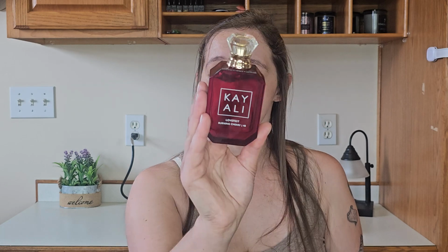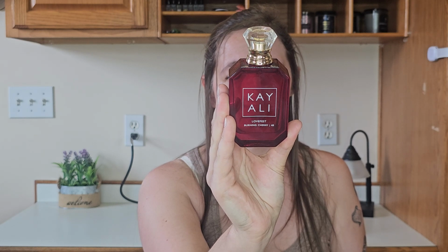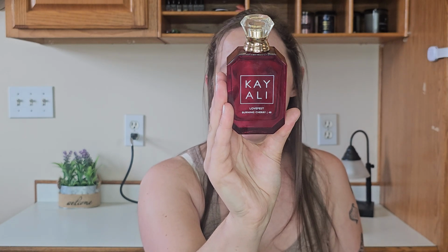It's this Love Fest Burning Cherry. The notes are burning cherry, raspberry, praline, palo santo, guaiac wood, guaiac. Okay, the light is messing up my sight. Okay, guaiac wood and patchouli.